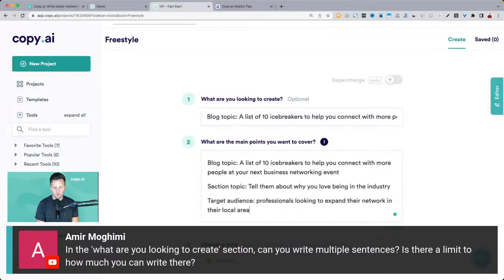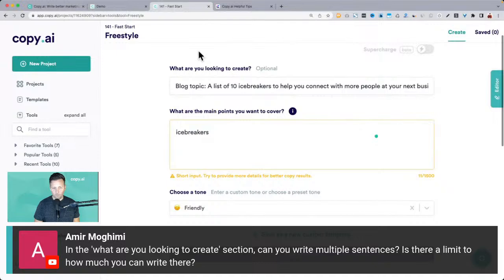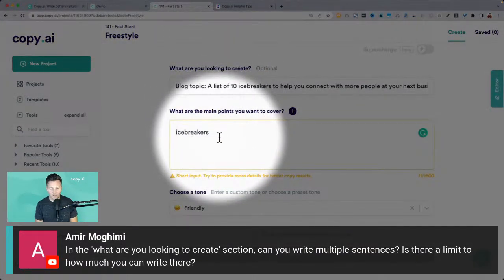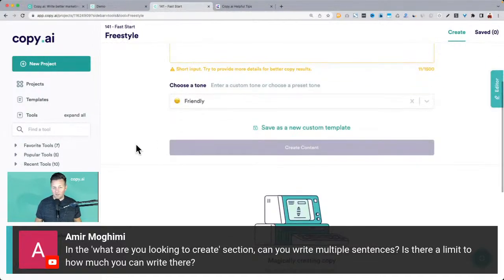Main points. I'll just paste it in again. Let's just try this, so reversing it. What are you looking to create? We gave all the information there in that box. Main points. I'm giving it very little. Let's see what it does, how it handles that.